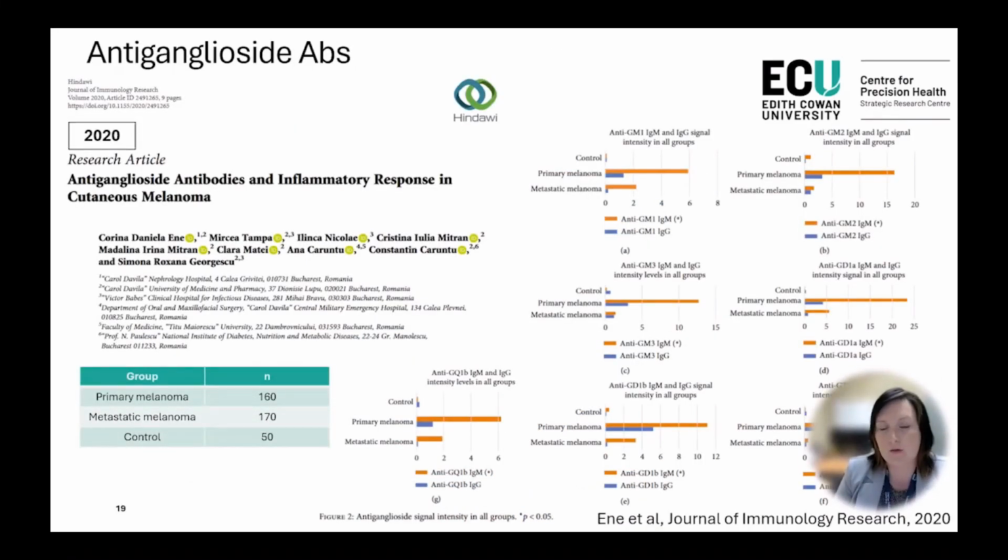In 2020, and using an immunoblot Euroline kit, Ini et al. discovered the presence of high titers of antiganglioside antibodies that are shown on this slide to be present in predominantly primary melanoma. Now, I understand this slide might be a bit difficult to read, but basically every single graph is telling the same story. At the top, you've got your control group, the middle group is the primary melanoma patients, and then the bottom one is the metastatic melanoma patients. And essentially, in orange, we're detecting IgM antiganglioside antibodies, and in blue, it's the IgG isotype. So across the board, IgM antiganglioside antibodies were detectable in predominantly primary melanoma patients.